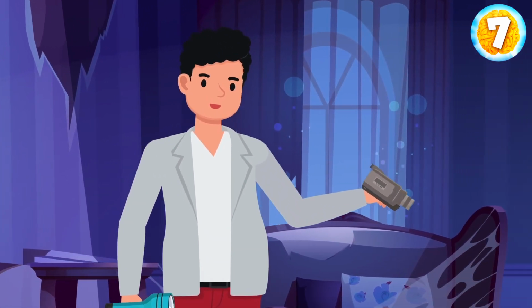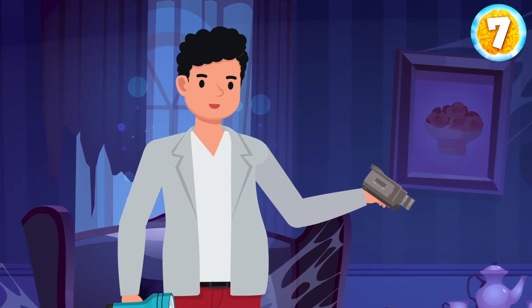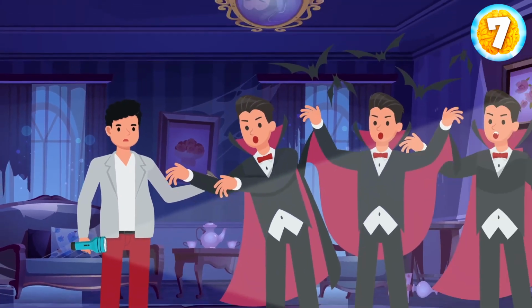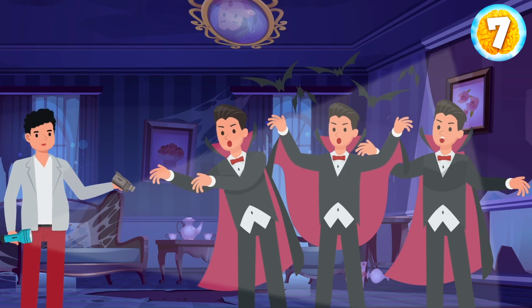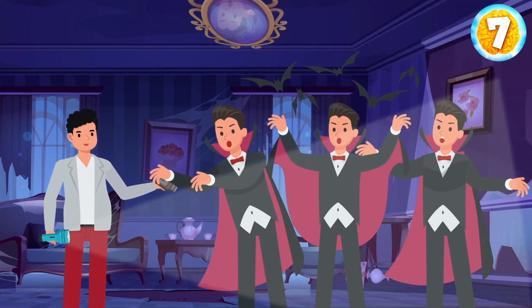It's dark and cold inside the house. Crackling sounds are coming from the corridor. Richard shines a flashlight and sees 3 vampires. Richard starts running away, but then he stops and returns. It seems these vampires are fake. How did the guy understand this?